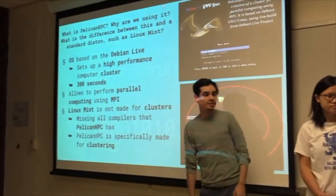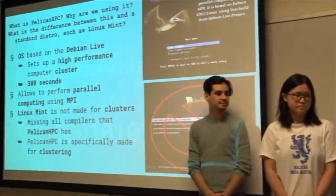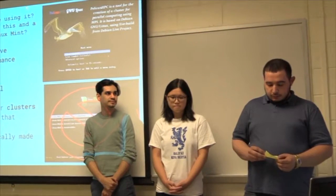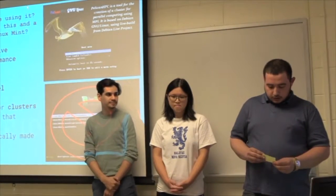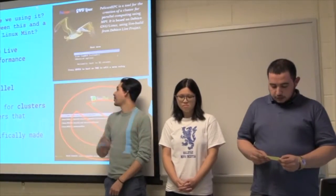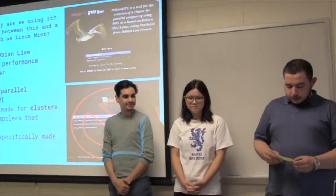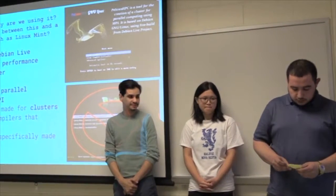And then I'm just going to give you a little bit more about what Pelican HPC is. Pelican HPC is based on Debian, which is a pretty old established version of Linux, and it's by default a live build. It is also not permanent, so it has to be made permanent, and it allows us to perform parallel computing using MPI. MPI stands for Message Passing Interface. And as my co-host mentioned before about Linux Mint, it's not made for clusters, it's missing compilers, and Pelican HPC is specifically made for clusters.